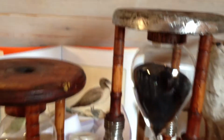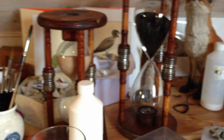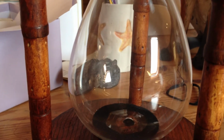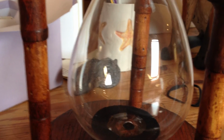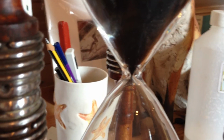And this is my other one, because not content with one, this one's a different shape. And it's got black sand in, and I quite like that. And I didn't know when I bought it, but if you listen, you can hear time slipping away. And I do love that. There it goes.